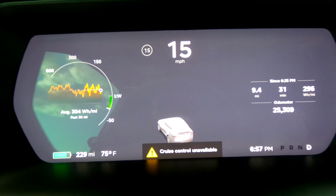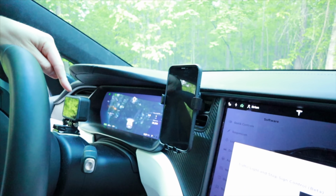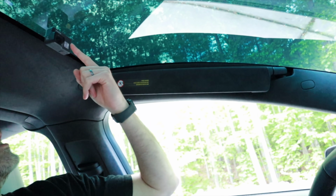Oh jeez. Through an intersection, but we're gonna pay attention. I got cameras everywhere. Karen's gonna help film. I got a camera up front here recording the screen. I got a camera right above my head here. Hopefully you'll be able to see what's out the dirty windshield.